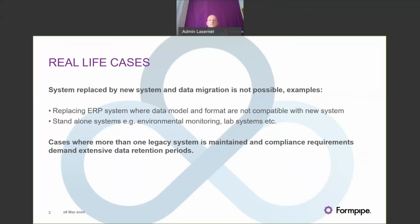Another situation that we see once in a while is standalone systems. It can be environmental monitoring systems, for instance, temperature measuring and so on in production or lab environments. It can also be lab systems where it is not possible to migrate data because of old data structures, old technology, and so on. So these systems are often stored somewhere, and basically they are still in a validated state because you once in a while need to go in and look into the data. So these are the situations I've come across, and you probably have more examples.